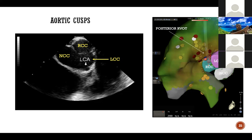Whereas if you pull back into the RA and go posterior, I can visualize the right coronary artery much easier. And I'll show you a picture of that in a second. But suffice it to say, creating a good map so you really understand these relationships: number one, you don't need fluoro to do it. You've got all the tools here between ICE and your mapping. And two, having that ability to visualize this really complex space in 3 dimensions is critical.